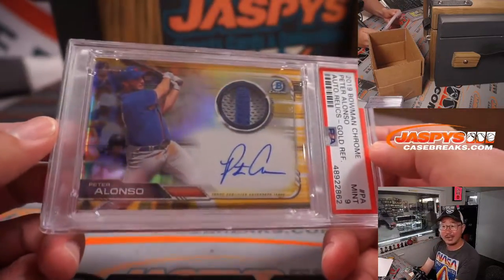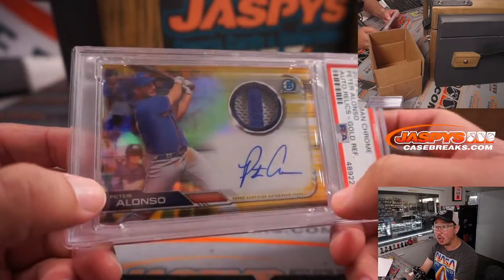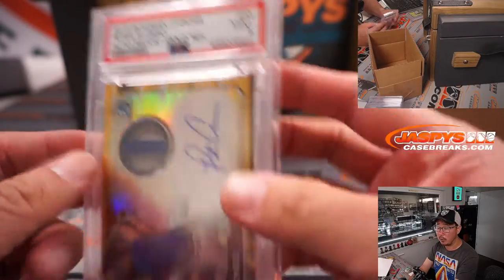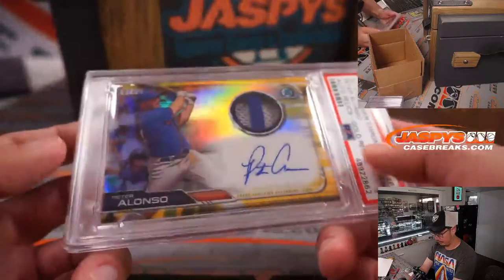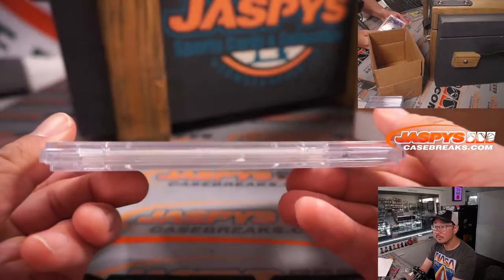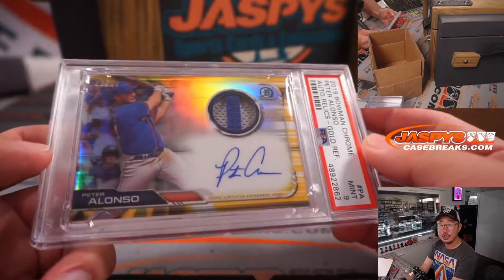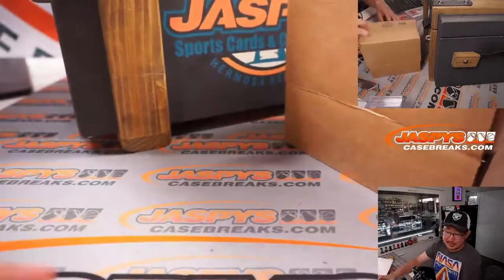It is Pete Alonso. 25 out of 50, 2-color patch, on-card autograph. Graded 9 from 2019 Bowman Chrome Baseball Gold Refractor. Letter A, Sean Kirkham with letter A. 2 of the 4 hits, nice one, Sean.